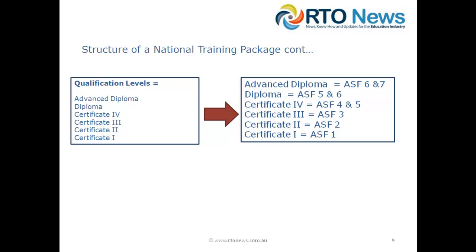For example, if you had a qualification level of a Certificate 4, it maps to an ASF 4 and 5. This gives an employer a pay scale in which they would need to pay you, but it also then is based on the award for the job level as well. Please note this is only a guideline.